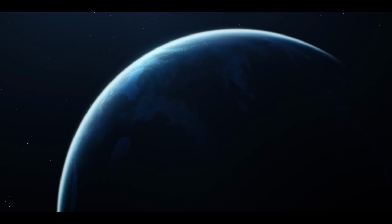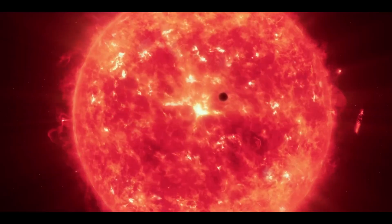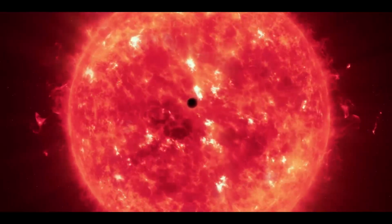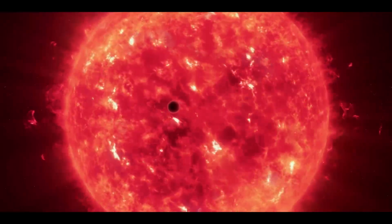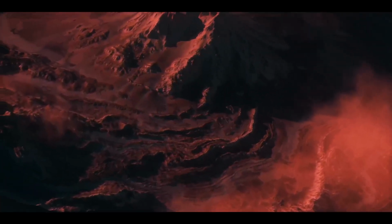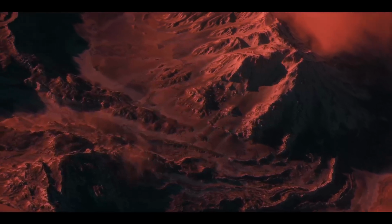But there's still a lot we don't know about our cosmic neighbor. And its star is so volatile that stellar flares could shock the planet into a lifeless state. The only way to know for sure is to go there ourselves.